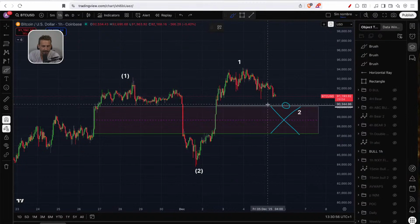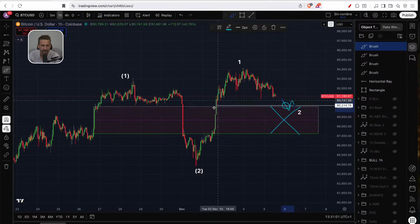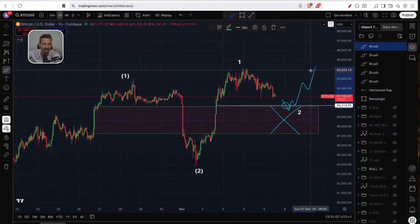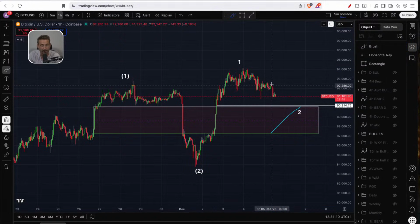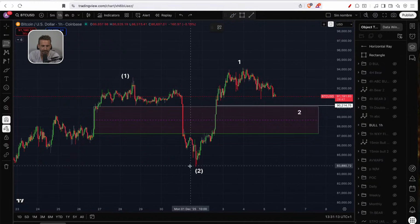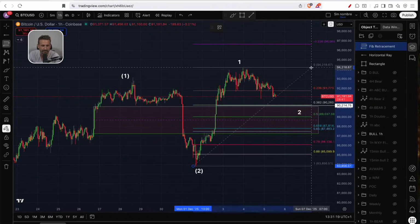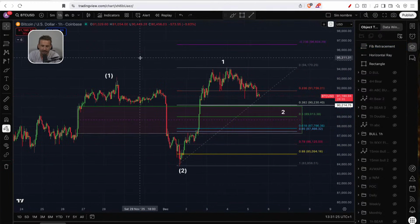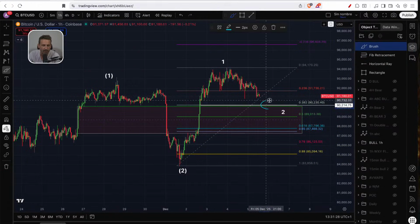Because there's two options here. This area gets a little bit of a reaction and it holds, and then the price starts moving up here throughout the next coming days after testing this zone. What is interesting is the 382 Fibonacci from the pivot low of Monday at 83.5 to the highs at 94.1. That is an interesting area where the price could bounce. If it does not bounce, I would expect a major move down of at least $2,000-$3,000.